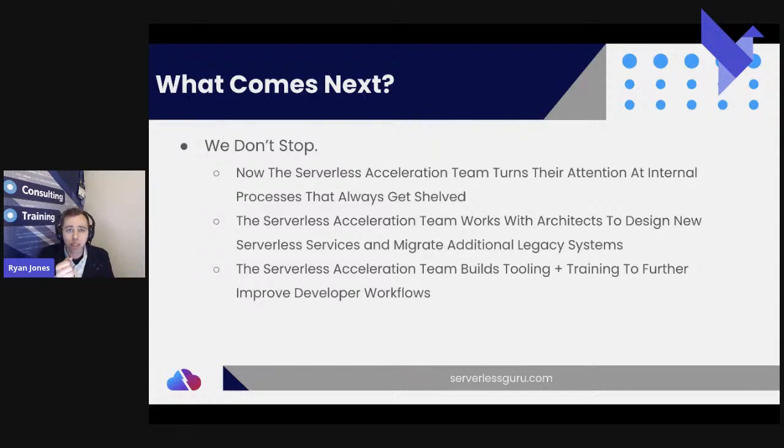And then once we do have something, okay, we've got a concrete example of something that works, we're then going to present that back out to the team. We're going to do training on it, record videos about it, and make sure that the team starts moving towards that direction.